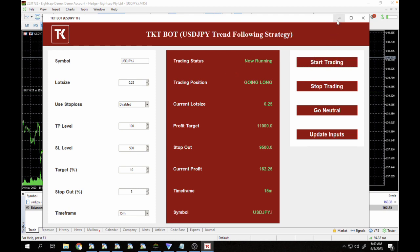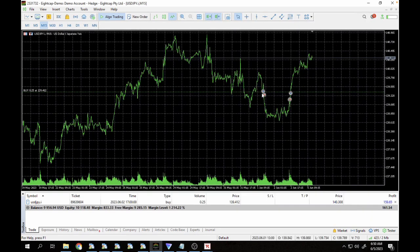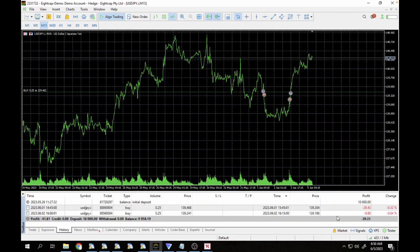And this version also doesn't use partial close. So it simply buys when it's in a buy position, goes into a sell when it's in a sell position, and goes into a neutral position when it's neutral. There's absolutely no partial close. We just have the equity lock here, so you can see profit targets and stop loss out here. Okay, so we had two trades on the account, and you can see we made a loss of about $29 and $9. So you can see on average the losses we are making are very little losses.